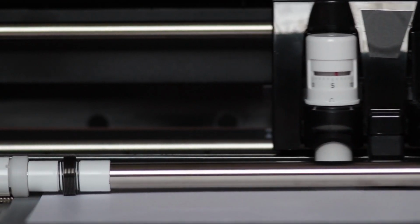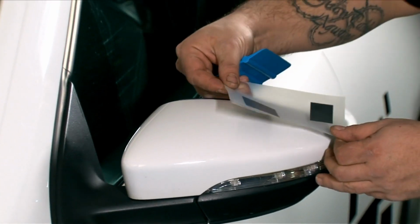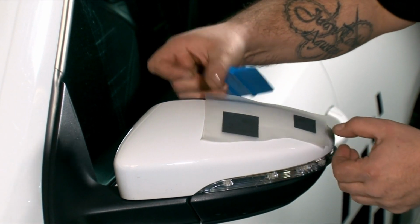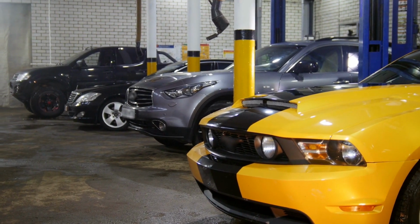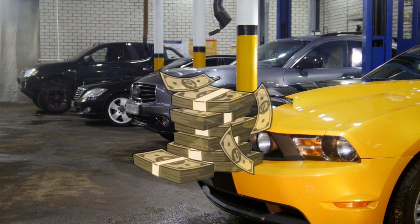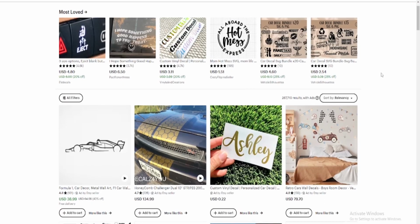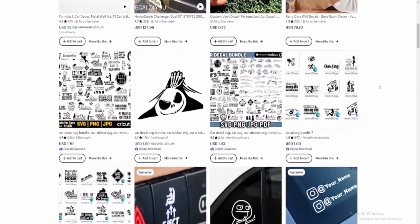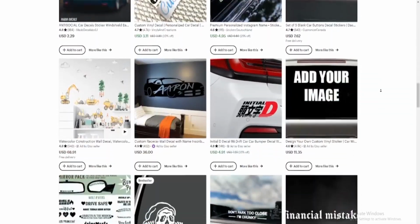The next side hustle for AI is to make vinyl stickers for niche markets, primarily automobile decals. Others have talked about sticker businesses, but a more focused strategy, such as employing AI to create one-of-a-kind car decals, can be very profitable. If you search car decal on Etsy, you'll find a variety of listings, most of which are text-based. However, you can create original and eye-catching images for car decals by creatively utilizing AI.